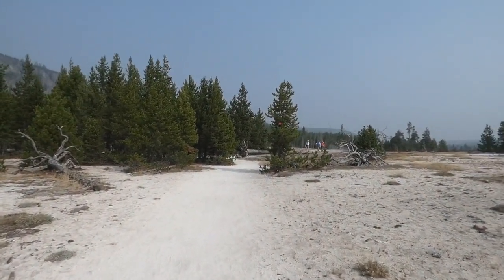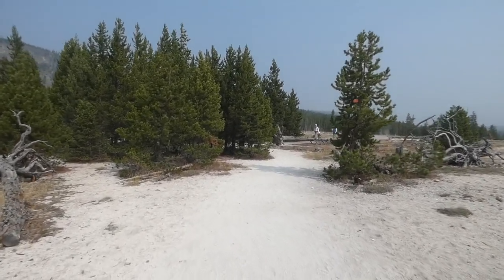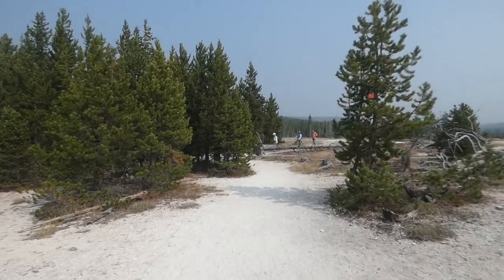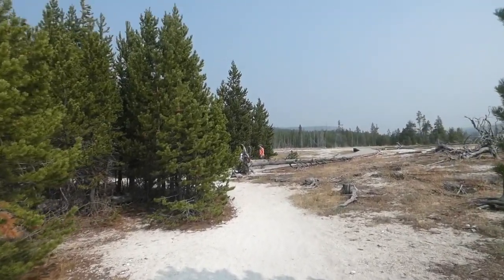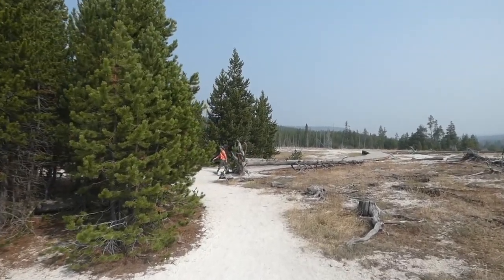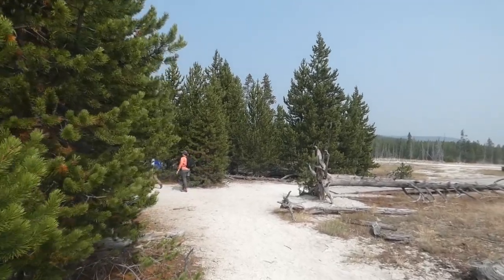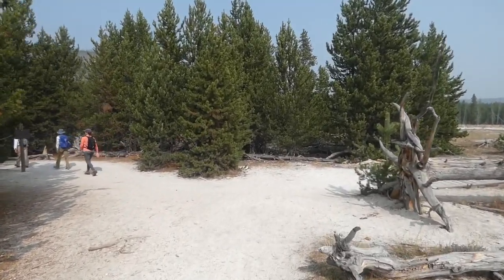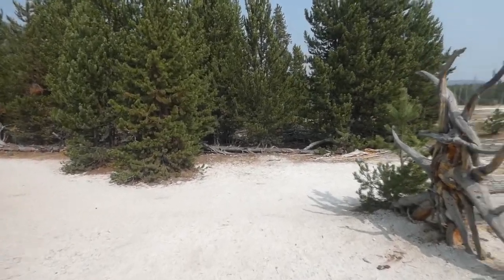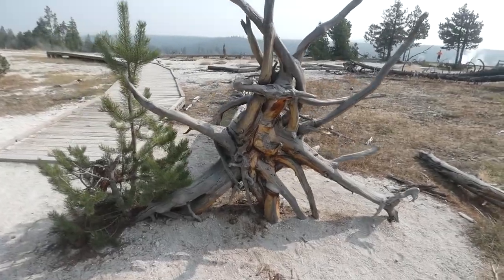And we can see some people who've got a backpack, at least one of them. Several backpacks, and it looks like they've decided to access the trail from Biscuit Basin, as opposed to the more backcountry routes that we took. There's some beautiful dead trees around, aren't there?